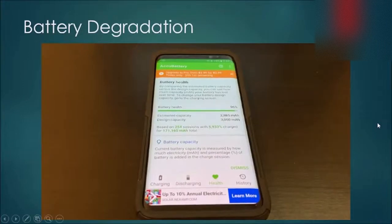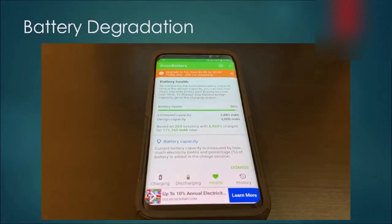Lithium-ion batteries work in charge cycles. You complete one charge cycle when you've used an amount that equals 100% of your battery's capacity, but not all from one charge. For instance, you might use 75% of your battery's capacity one day and then recharge it overnight. Then you use that 25% the next day. That will have a total of a discharge of 100%, and the 2 days will add up to one charge cycle. It could take several days to complete a cycle.